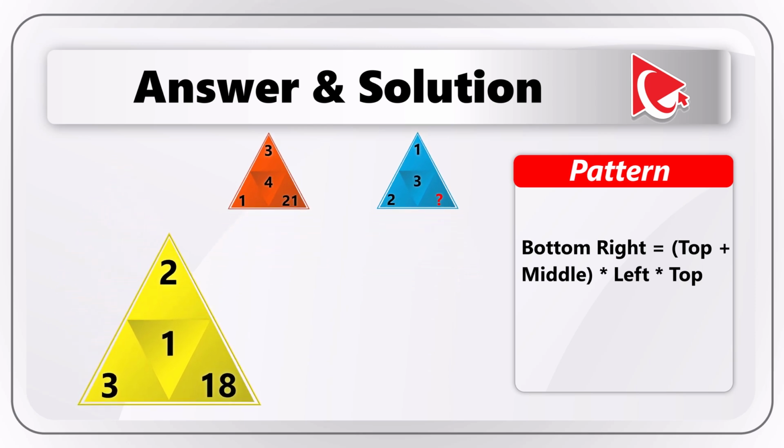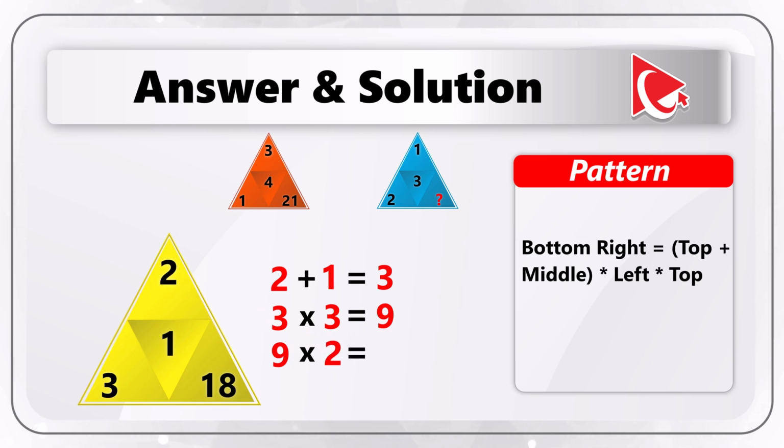Let's look at the first yellow triangle. To get to the number in the bottom right corner, we first need to add 2 and 1, and the end result of this would be 3. Then we need to multiply the result by the number in the bottom left corner. And 3 multiplied by 3 equals 9. Then, as the last step, we need to multiply the result, which is 9, by 2, which is top number, and the end result would be 18.